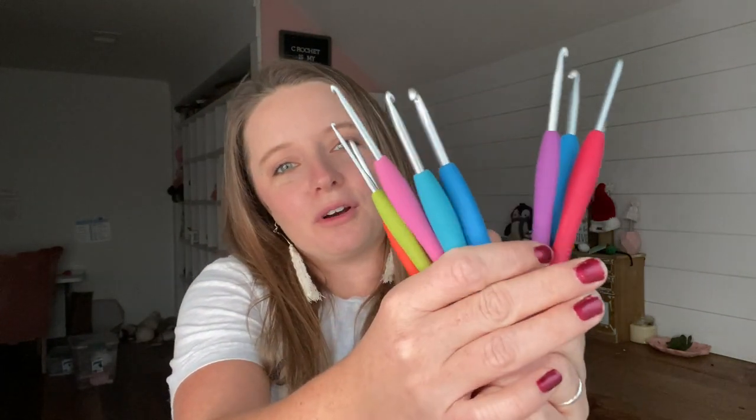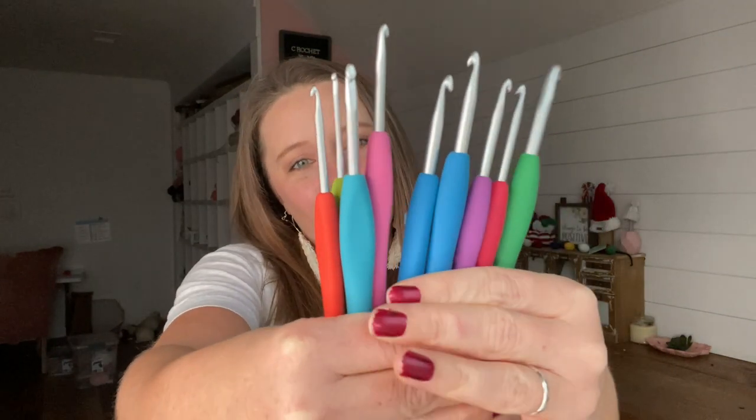A lot of people always comment, how do you crochet so fast? I can't believe you can crochet so fast. I have been doing it for a very long time, so that's one reason, but I definitely do think using Clover Amour crochet hooks is another one of the reasons why I'm able to crochet as fast as I am. So if you love somebody who crochets, get them this beautiful pack of 10 crochet hooks called Clover Amour.